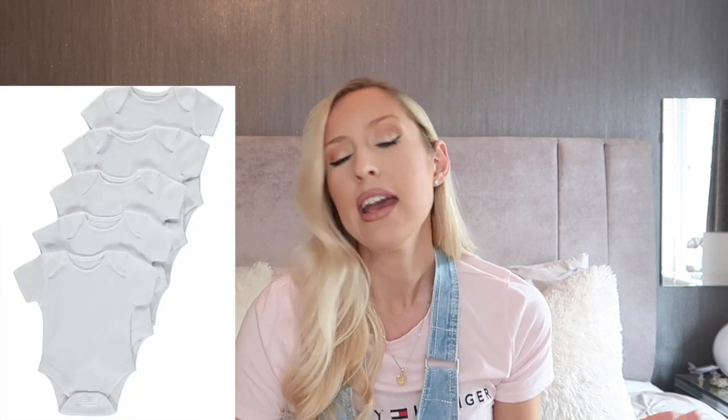Next on there, we've got a couple of plain sleep suits, and these are both from George. And again, like the fitted sheets to go on the cot, I've heard that plain sleep suits made of cotton are meant to be super soft. So I've got a pack of plain white sleep suits, in a pack of three, and then I've also got a pack of plain white body suits, in a pack of five. I do intend on getting these in the first size, the 1 month size, and also the 0 to 3 size.